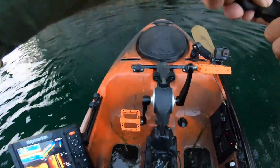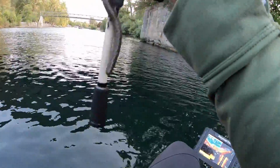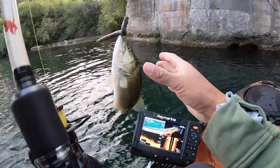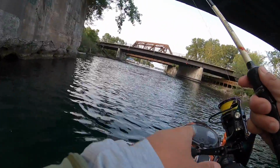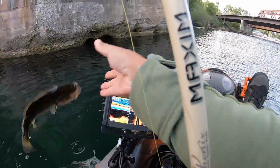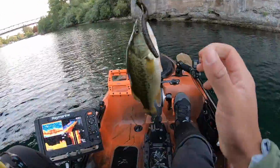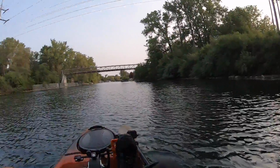Got her. There's a good one. Ah, shoot. See, that's the only problem with a net, is we're gonna definitely catch smaller fish. We'll get bit more, but they're gonna be smaller, no doubt. It's like a school of 6-inchers. Confirming my theory. These are all too small. It's fun catching them, but we did not come here to catch a bunch of dinks. Let's move on.